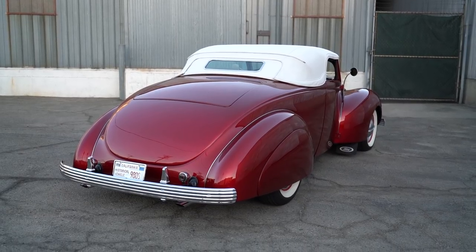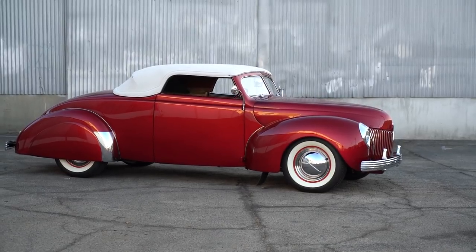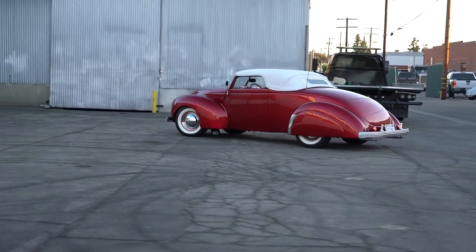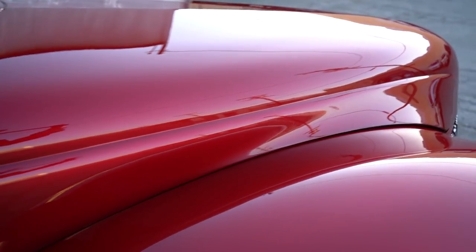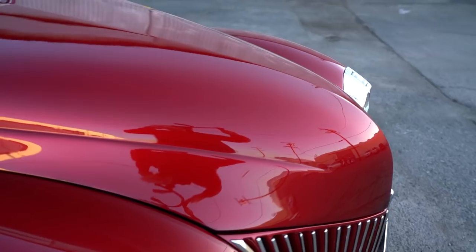So Jerry Moffat channeled 6 inches out of this car. 6 inches out of the center of the car came out of this thing. That's pretty massive. The hood was sectioned to get it to sit down lower. Obviously, the center of it's been sharpened like crazy.